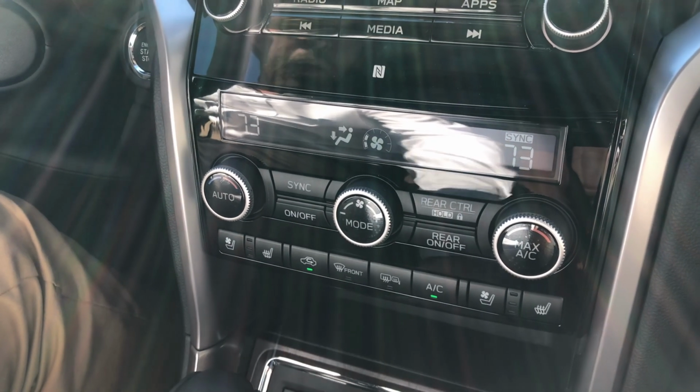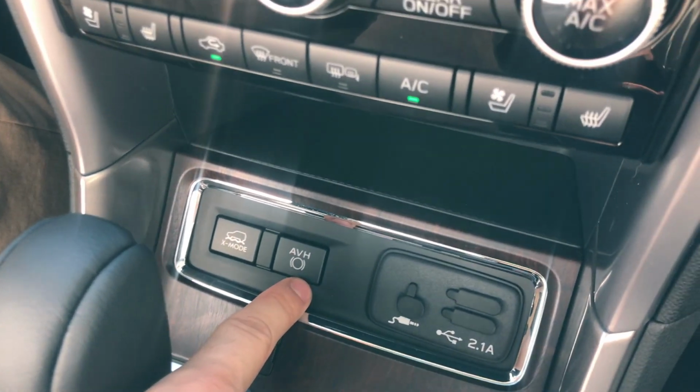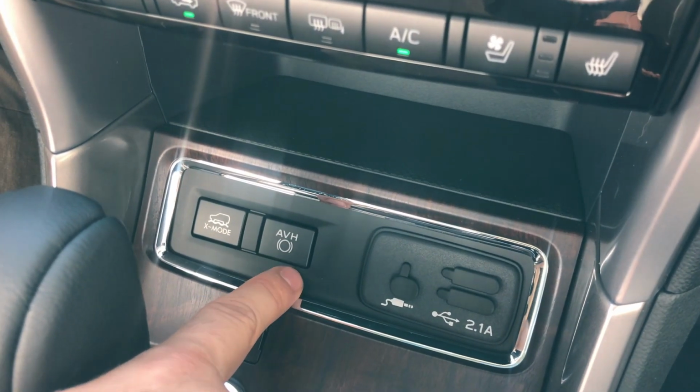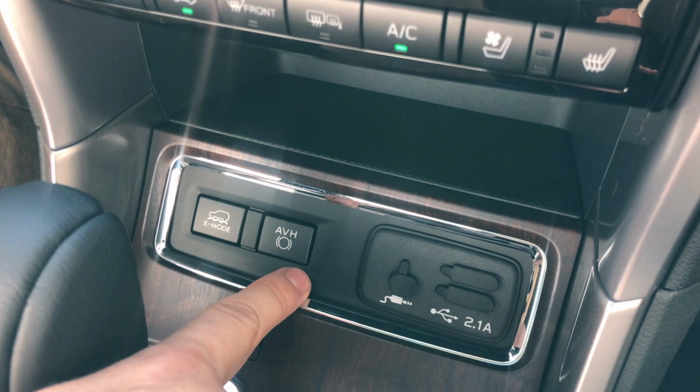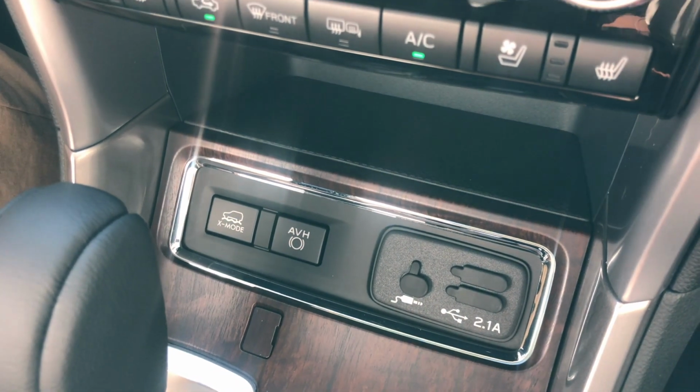Moving down a little bit more, we have the X-Mode and we have auto vehicle hold. What this function will do is it will hold the car at a stoplight even when your foot is off the brake, so that you can rest your foot and then hit the gas pedal when the light turns green.